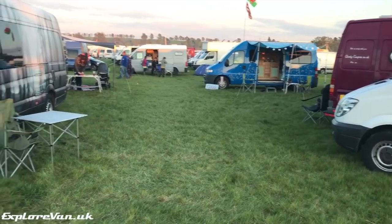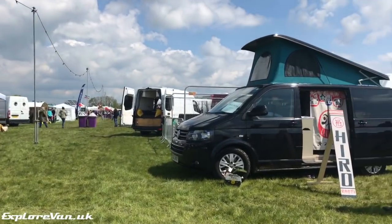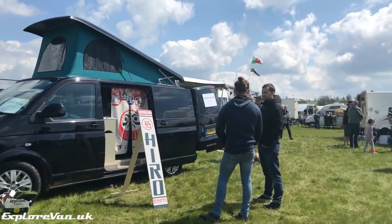With all the chatting and exploring, we didn't actually get that much time to look inside any of the vans on Saturday, so we left that to Sunday.